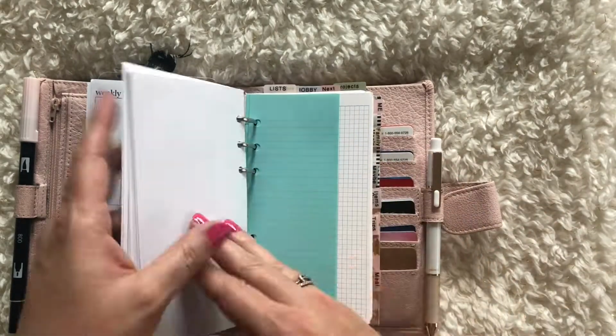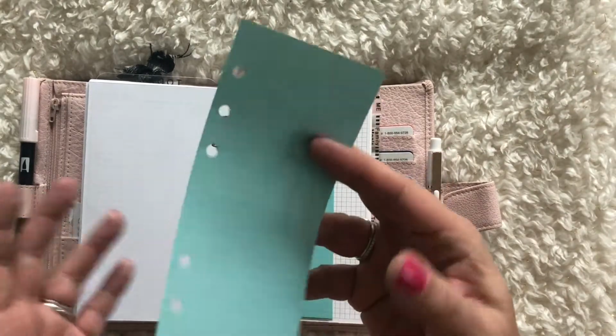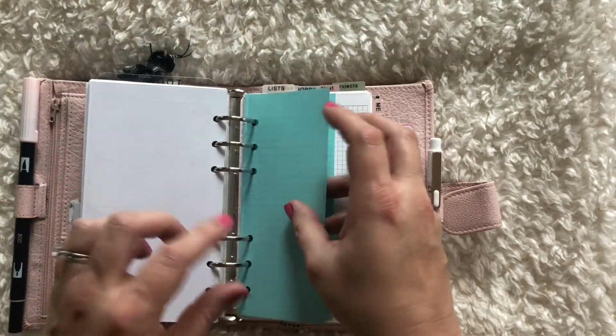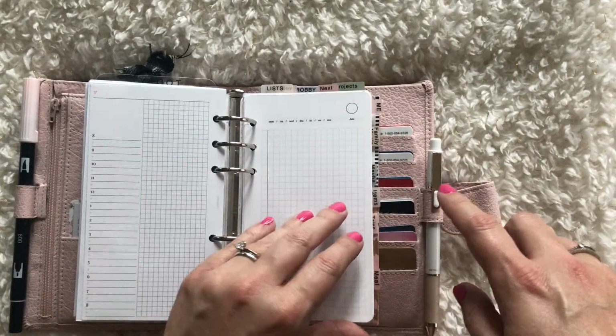So then I had some A5 colored paper, so I just cut it in half. I use this for my shopping list. I can just rip it out, take it into the store, or give it to my husband, or whatever the case may be. I have some blank dailies back here. These are SM Plans. These are Peanuts Planner Co.